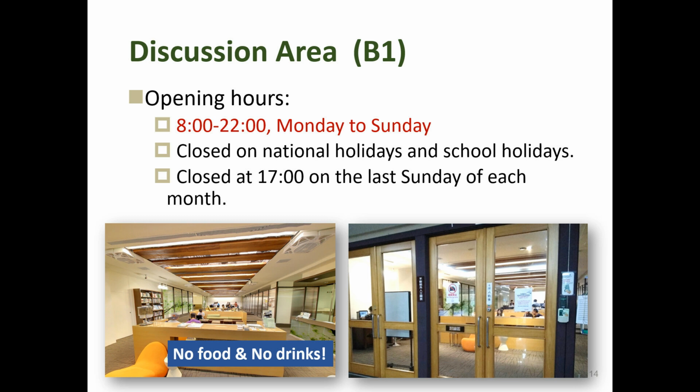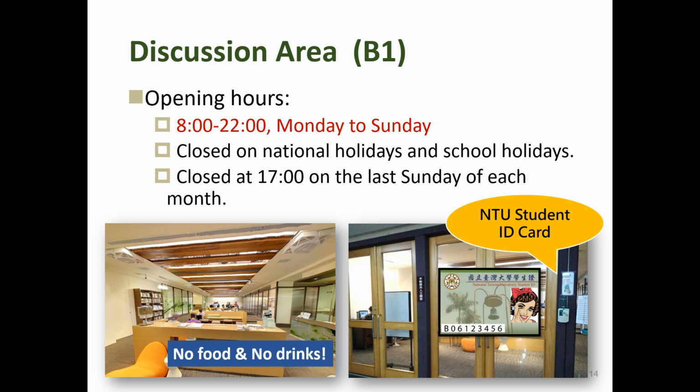If you want to talk and discuss with your friends, there is the discussion area in the basement. The area is free to make sounds, so you can discuss with each other, but no food and drink in this area. NTU students can enter the discussion area with an ID card. No application is needed. Also, the area will be closed at 5 p.m. on the last Sunday of each month.